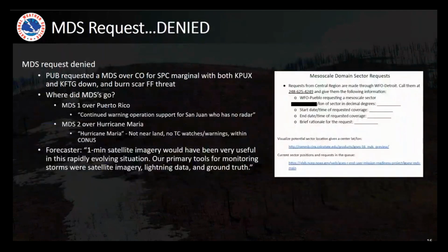So, of course, no radar coverage. Of course, we requested a meso sector. Again, this is in the early days, so I didn't get too upset, but I was a little upset that our meso request was denied. I'm pretty sure at this time the procedures, the priorities were in place in September, but we requested a sector, of course, we had an SPC marginal risk with both radars down and a burn scar flash flood threat. So I would think that would get us level 5 for DSS, since it was pretty significant. Nowadays, I don't think this would be a problem, but back then it was still early.